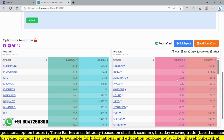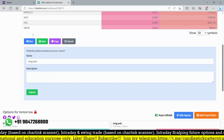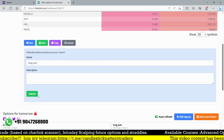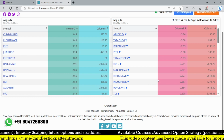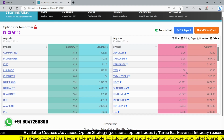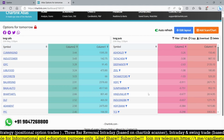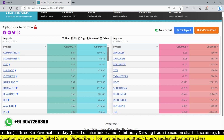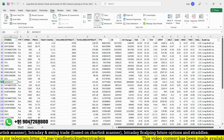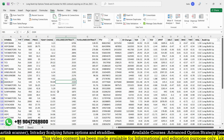I think what is happening in this one? Yeah, Ashok Leyland is the top user today, like Tata Chemical, Deepak Nitrite, Zee Entertainment. But this is today's scenario. From this list, if we go to check, Ashok Leyland would be there on the put side, maybe. So yeah, you can see that Ashok Leyland would be there, 140 put option, having 2100 contracts traded.